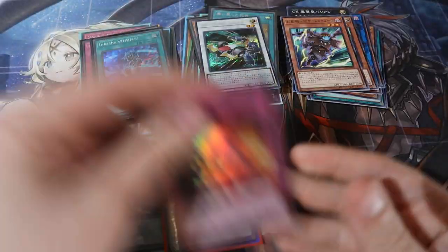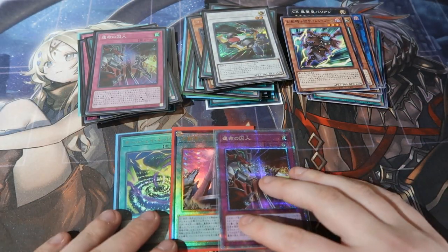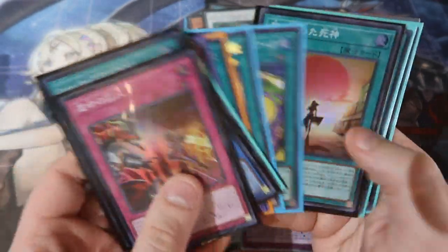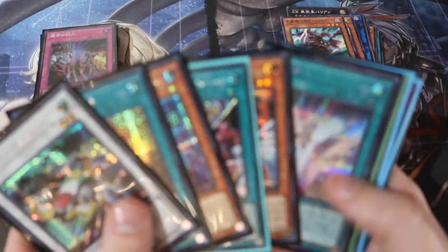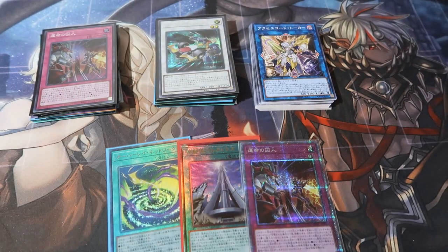So, out of this pack of people, my first experience out of this box, this is amazing. Two Ultimates, one Starlight, a load of supers, and a crap ton of secrets. This is definitely worth it if you want to bling out your deck. To be honest, people, I love it. And of course, don't forget, we also pulled an Access Code Talker as a Mosaic Rare. And that is really such a gorgeous card.